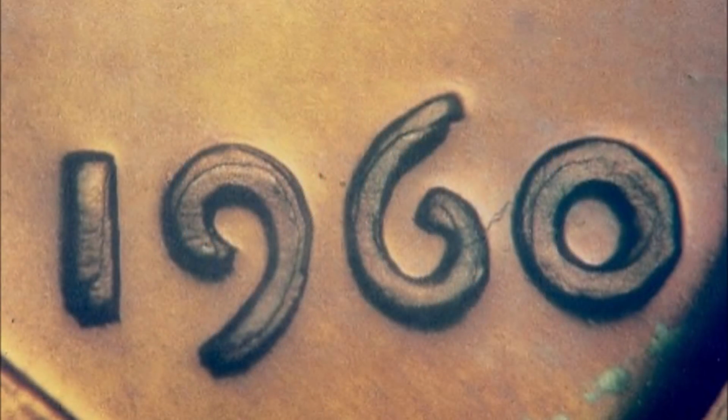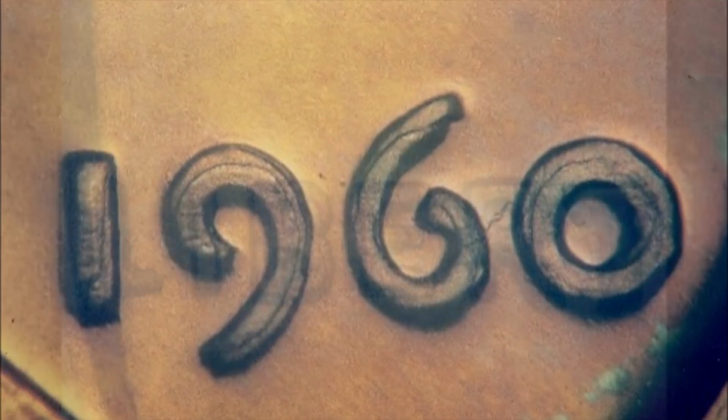If you're taking a look at this one, clearly if you are looking at the date, you can see it clear as day. You can clearly see that there's a small date hubbed right over top of that large date. And then if you were looking at the word Liberty, that is the other spot that you can see it clear as day. So those are your two pickup points. You want to pay attention to the date, and you want to pay attention to the word Liberty.